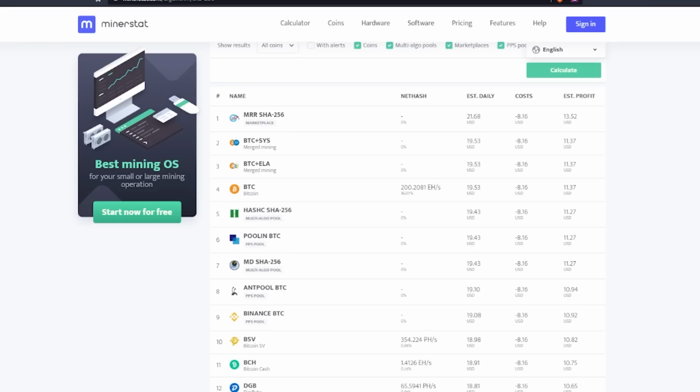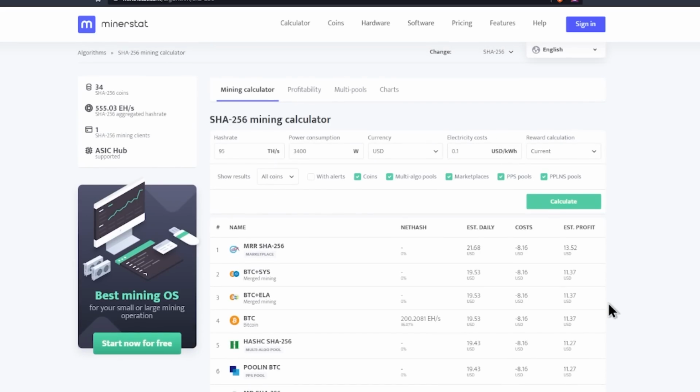So if you were looking at, and that is at 10 cents a kilowatt hour, once again, if you're getting into ASIC mining, you should be looking to reduce that power cost. In my case, it's 5.5 cents a kilowatt hour, and your mileage may vary.